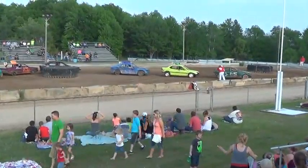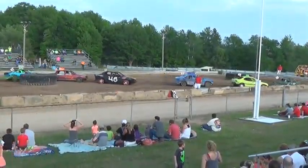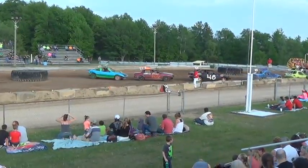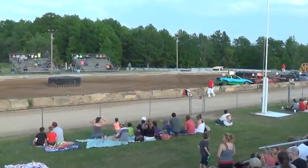Like I say, we're going to alternate them all night. First time we've done this in our figure eight series. We're getting more front wheel drive cars as the years go on. The rear wheel drive cars are getting a little harder to get a hold of. So 12 laps.